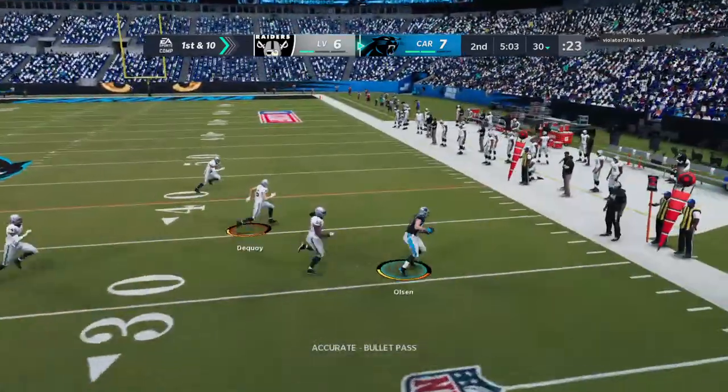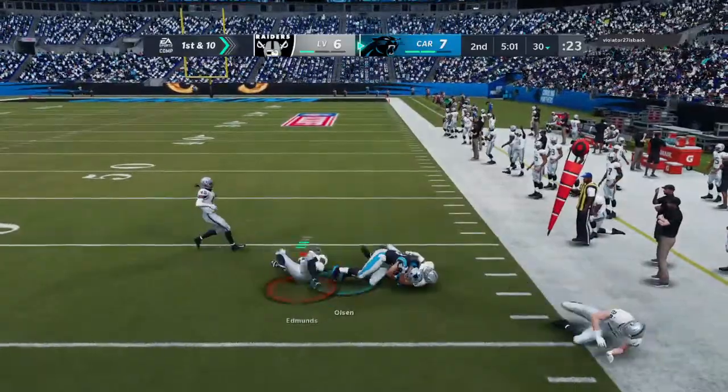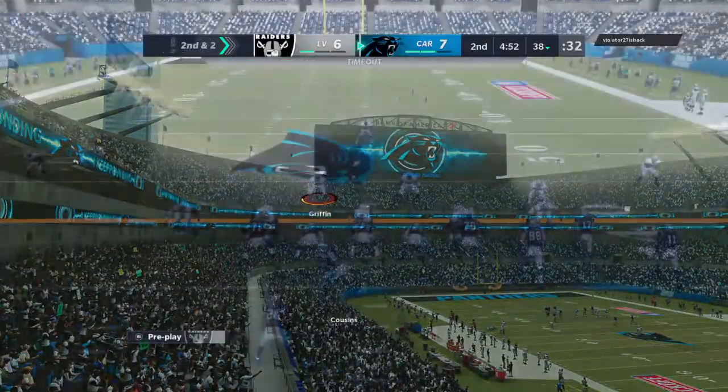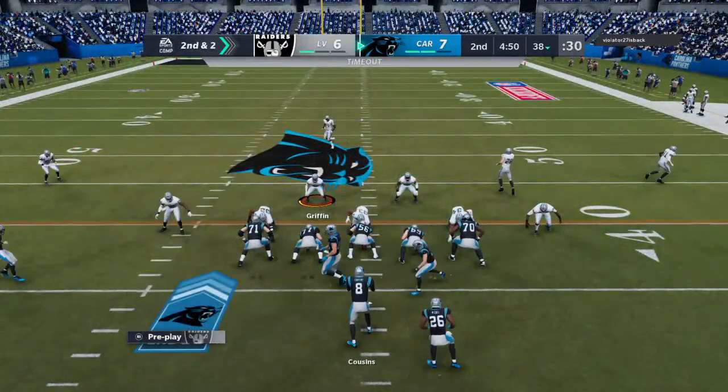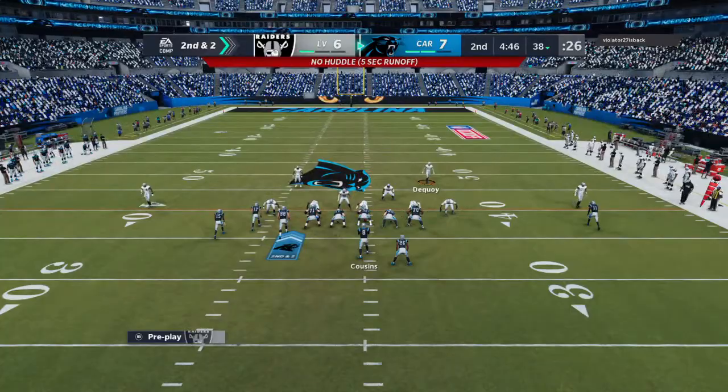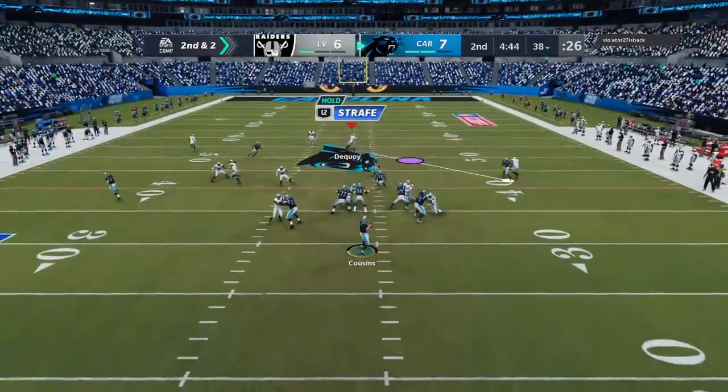Cousins on 1st down. And they've got the hookup. This is Olsen. This will be stopped about 2 yards shy of the marker. 8-yard gain, 2nd and 2. It's a gain of 8. Facing a 2nd and 2 after that last catch, good for 8 yards.